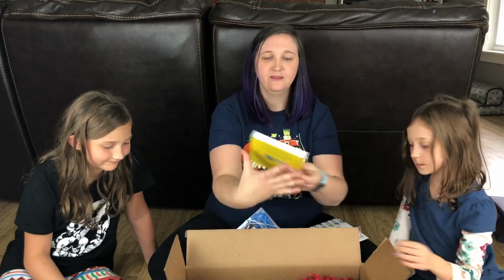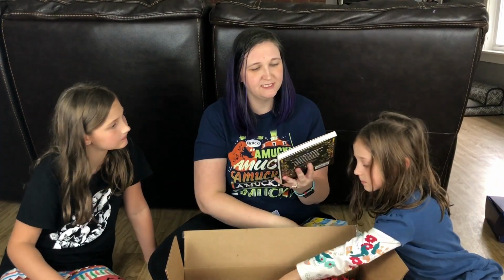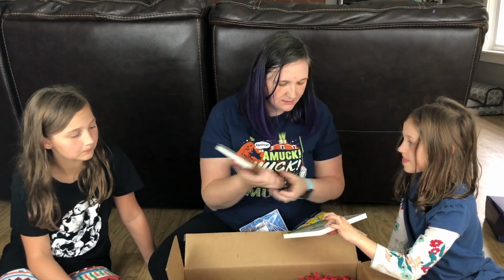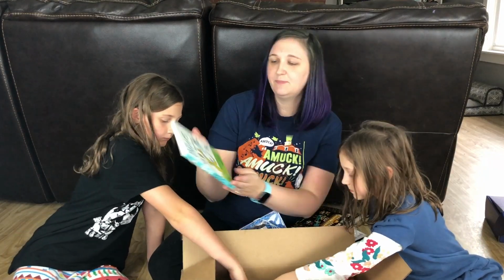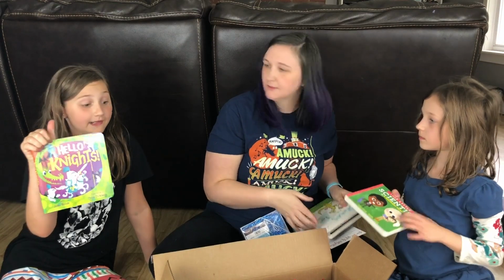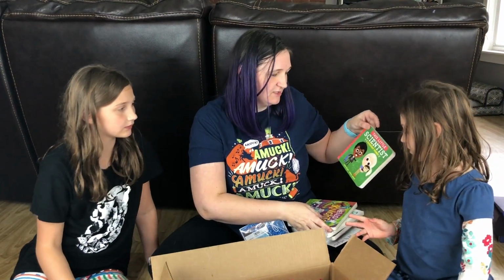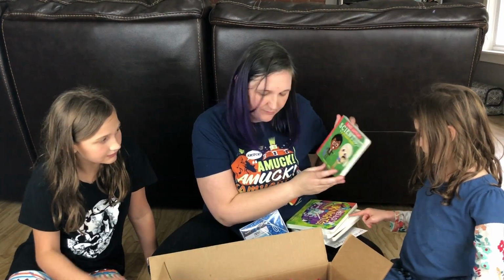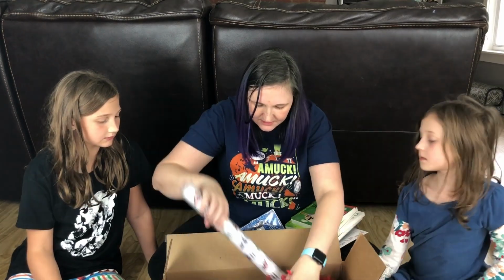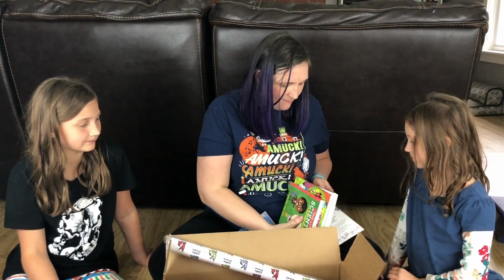Let's see. The Itsy Bitsy School Bus. Ooh, this looks like a good one. Dia de los Muertos. Celebrate the World. Wee Beasties. Rory the Lion roars too loud. Hello Nights. This Little Scientist, a discovery primer. Cool, and then there's some wrapping paper that we can give these books away. That is fantastic. I think we will wrap these up.